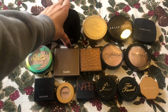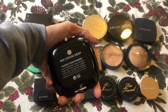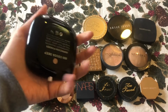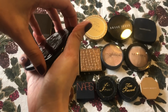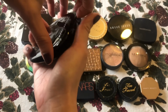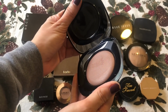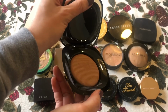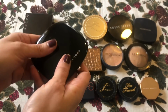This one from Marc Jacobs is actually a face powder in the color Cocoa Deep 800. But I bought this at Marshall's because I figured I could use this color as a bronzer. I bought another one that was my skin tone, and then I bought this one to use as a bronzer. That's what the color looks like. I did try it already, as you guys can see, and it looked pretty good on me as a bronzer. So I'm excited to finally get to it eventually and use it up as a bronzer.